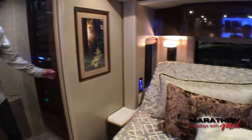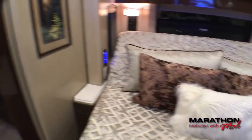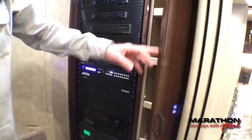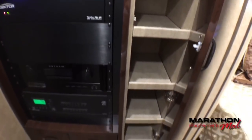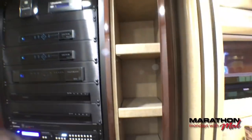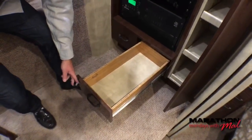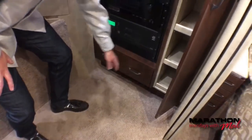Ready for more questions and comments? Oh, look at this storage. This is great too. A lot of people, see, this is just utilization of space. There's a lot of shelving there. Pretty deep drawers too. Very nice. Yeah, go ahead, Mickey. You got more comments or questions?